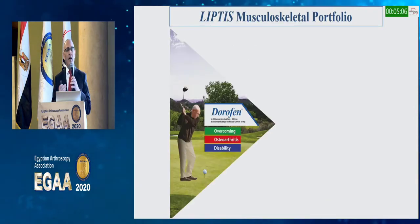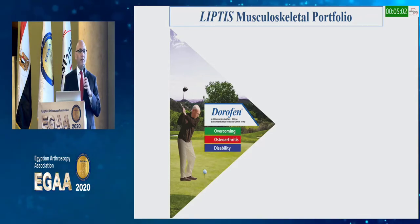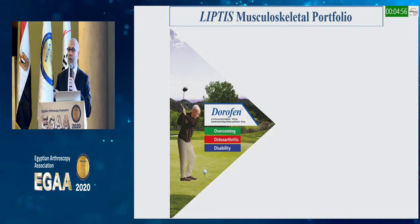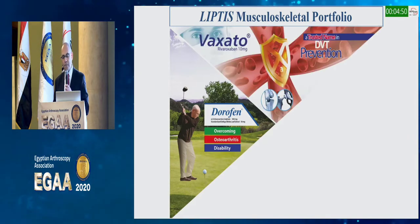And so we look at the summary of the Liptis musculoskeletal portfolio. We start with Dorphin, our flagship alpha-D-glucosamine product, which has been in the market for many, many years and is well known among the audience today. Dorphin is still your first choice for the treatment of osteoarthritis.